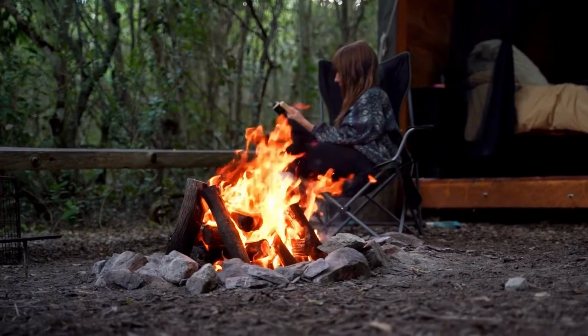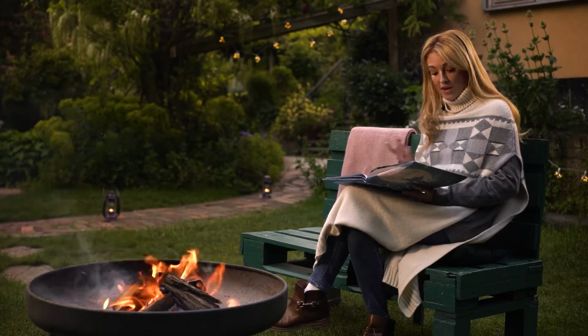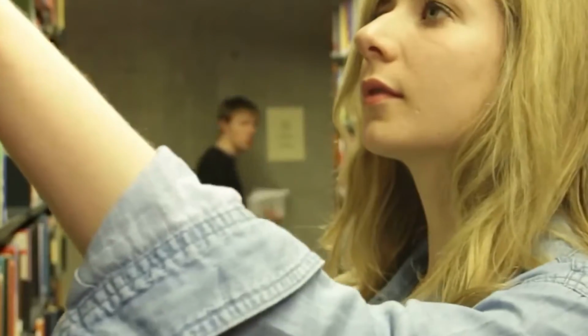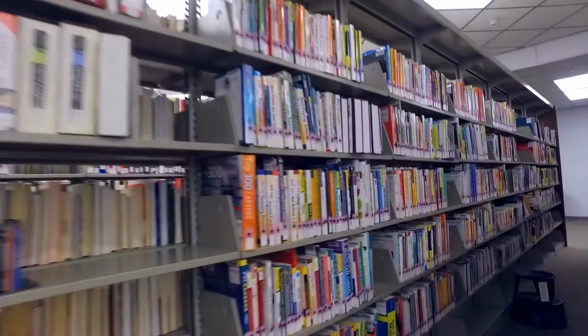First up, get some reading done. Anyone who loves books has fantasized about reading by a campfire. Why not make that fantasy a reality? No matter what kind of book it is, reading by a fire makes it a special experience all on its own. You could bring a fiction favorite or a new book that you've been meaning to read, but here's an idea. Hunt down a book about the area you're going to and make your camping trip a learning experience. There are no bad ideas when it comes to books.